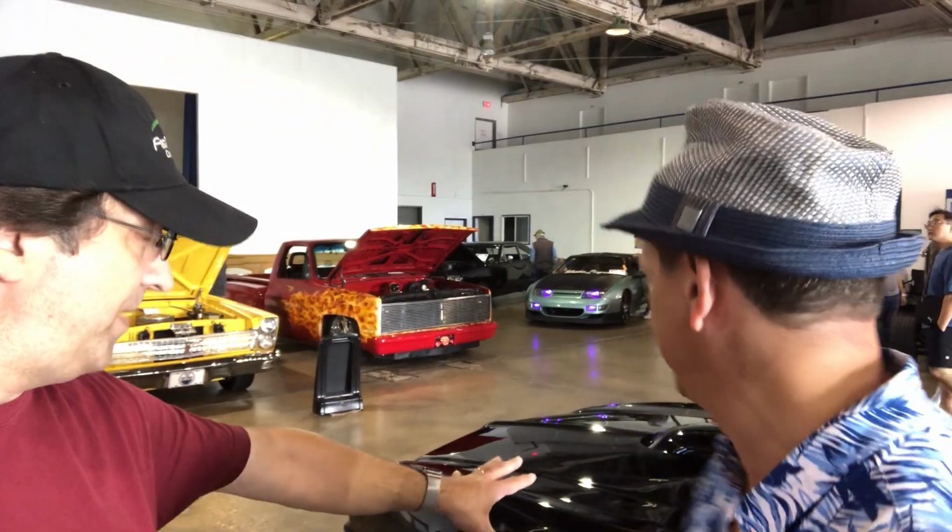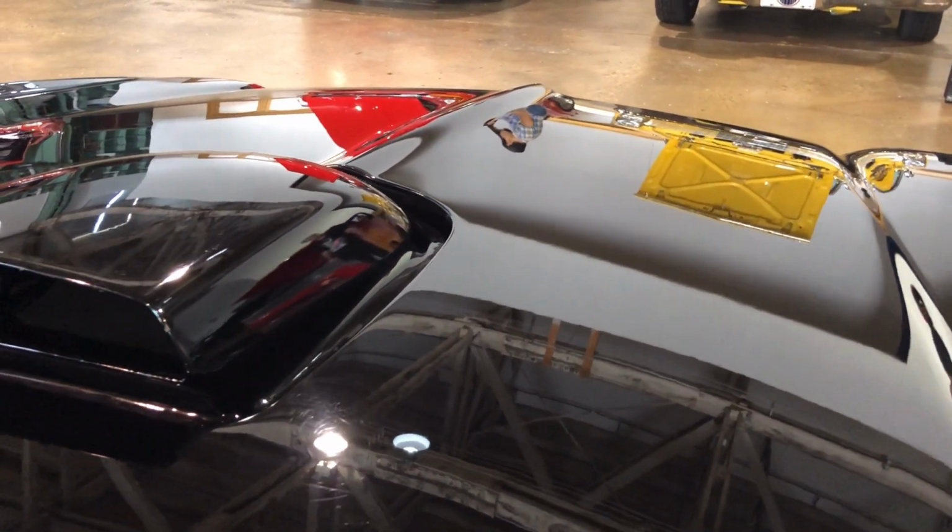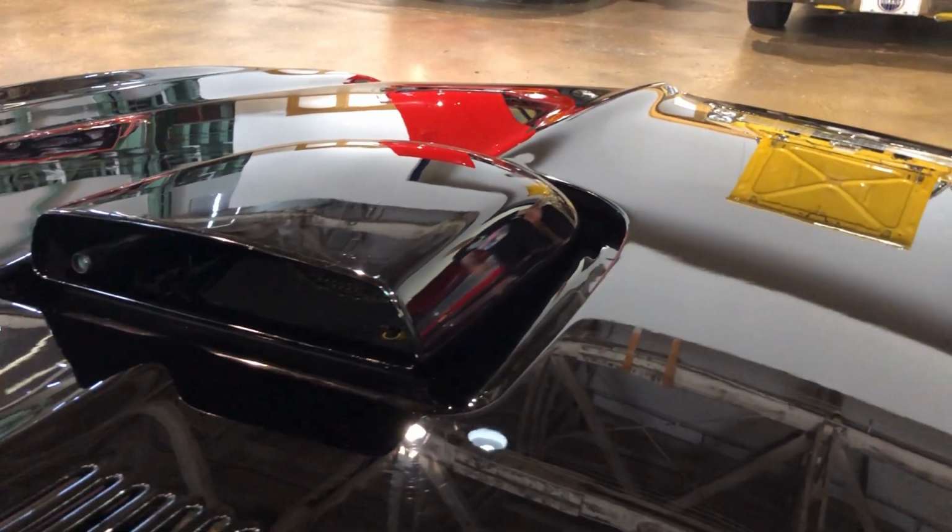And now you said you did this paint yourself. I did this in 2001, so it's showing some age and chips. I'll probably repaint it in a year or so.